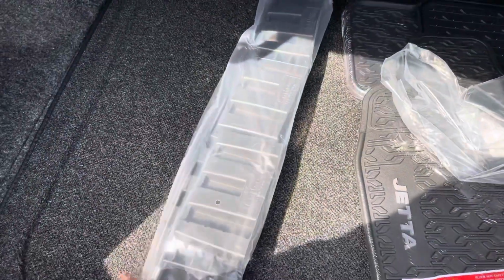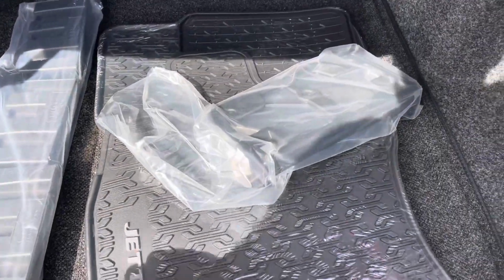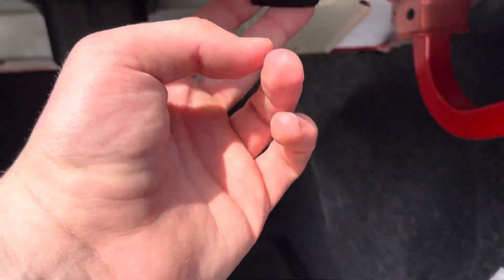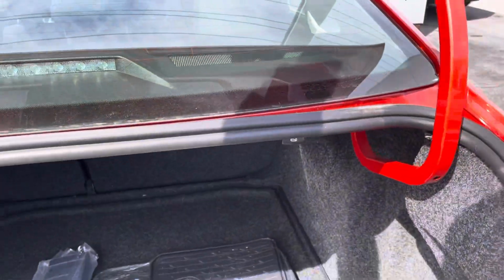Cargo blocks to keep your groceries in place. You've got floor mats here and a license plate holder. And the front seats fold down. I'm not going to do it. It's just annoying to do in a video, but they both fold down. It's got a 40-60 split back there.